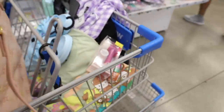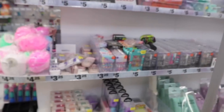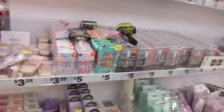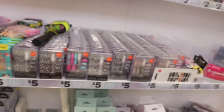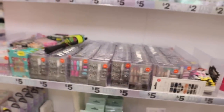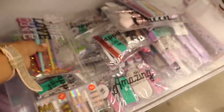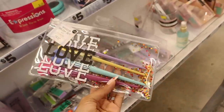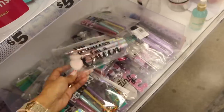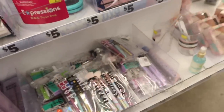I'm not going to lie, I feel like the best deal has to be the Hello Kitty shirt, but moving on. So it looks like they have Kiss press-ons, which I don't really care for, and we've been finding the Pretty Woman press-on nails at the dollar store lately, but they always have one design, and at Five Below they have so many different options, so please keep that in mind. But down here they have new makeup brushes whenever you're traveling. So it just says love multiple times with the sequins, and you get pastel yellow, blue, and pink brushes. The next one says I'm not a princess, I'm a queen with the marble print brushes, but you can't go wrong with any of these.